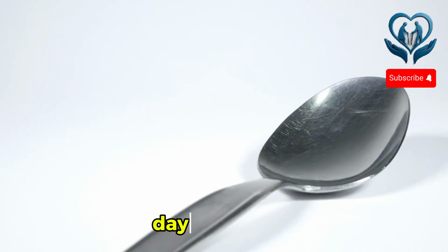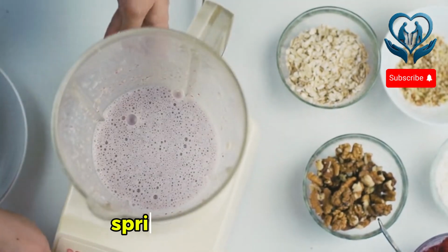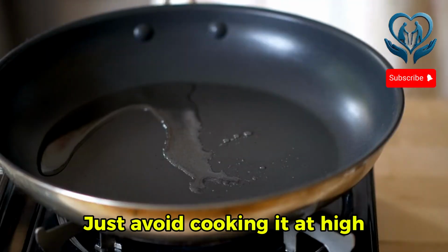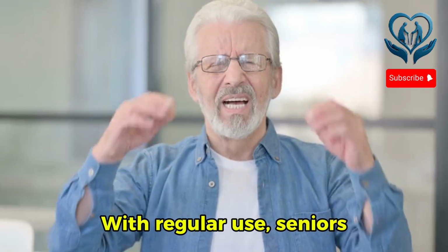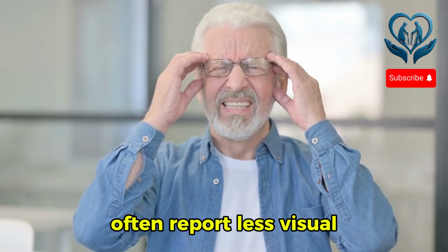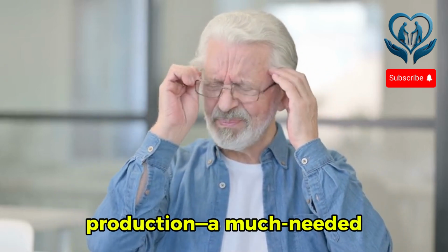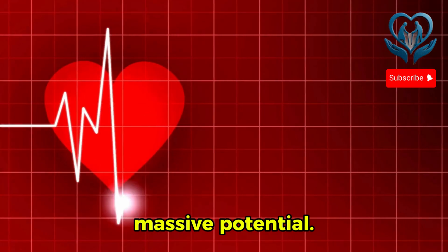Just 1 tablespoon a day is enough. Stir it into yogurt, blend it into smoothies, sprinkle it on soups, or mix it into oatmeal. Just avoid cooking it at high heat, which can destroy the delicate omega-3 oils. With regular use, seniors often report less visual fatigue, clearer focus, and improved tear production, a much-needed relief for dry eyes. It's truly a tiny seed with massive potential.